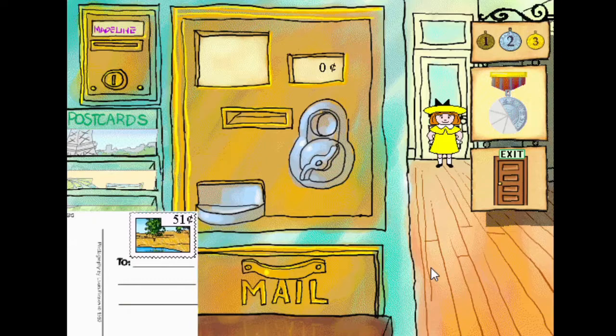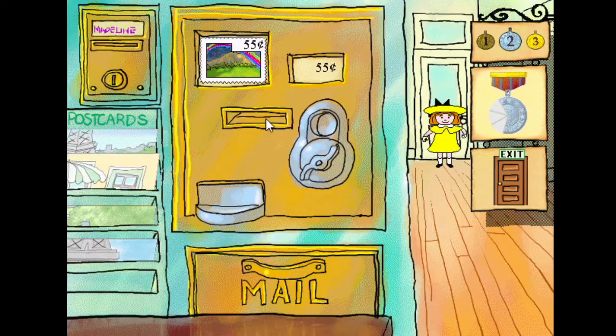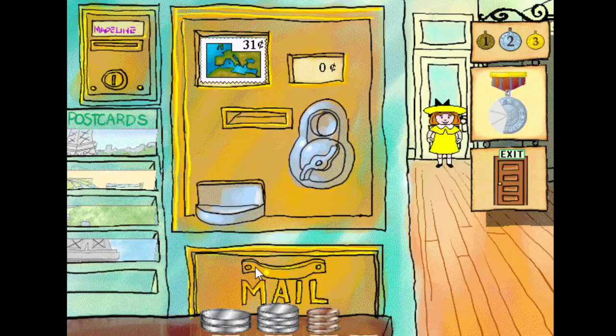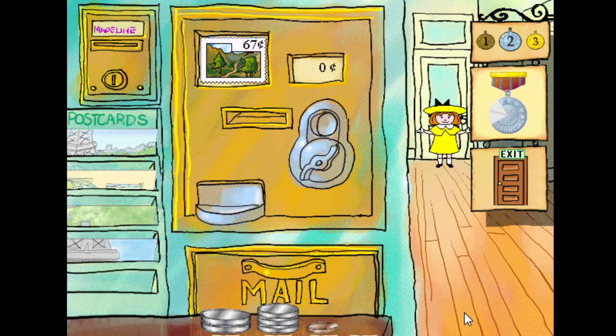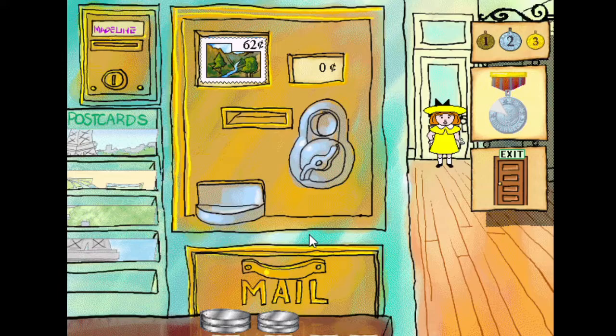The stamp for a postcard to Holland costs 55. Let's send that postcard. The stamp for a postcard to Spain costs 31. Let's send that postcard. The stamp for a postcard to Poland costs 67 cents. Let's send that postcard. The stamp for a postcard to Germany costs 62. Let's send that postcard.